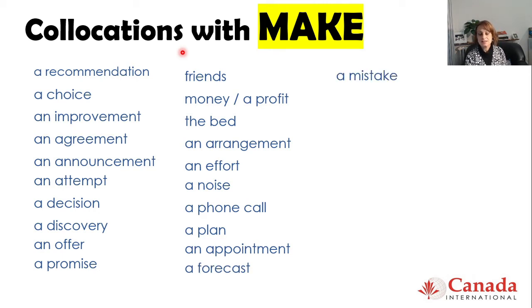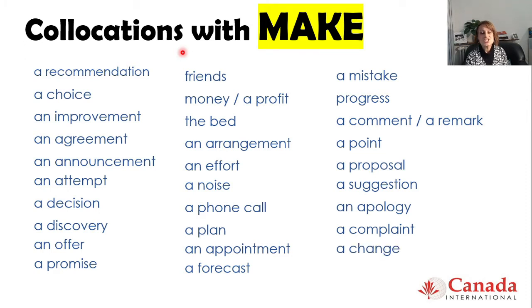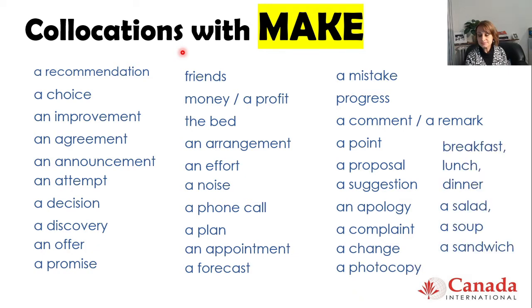make a forecast, make a mistake, make progress, make a comment or a remark, make a point, make a proposal, make a suggestion, make an apology, make a complaint, make a change, make a photocopy. Also, make breakfast, lunch, dinner, make a salad or make a soup or make a sandwich.